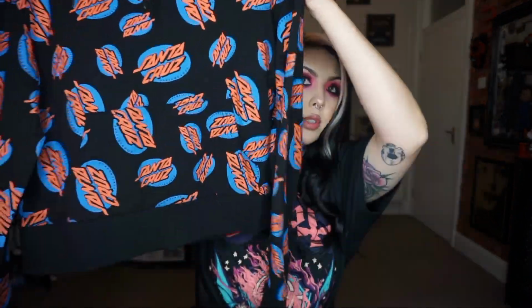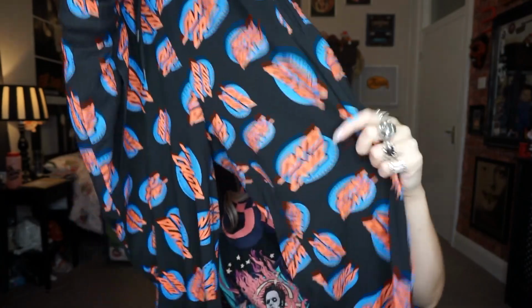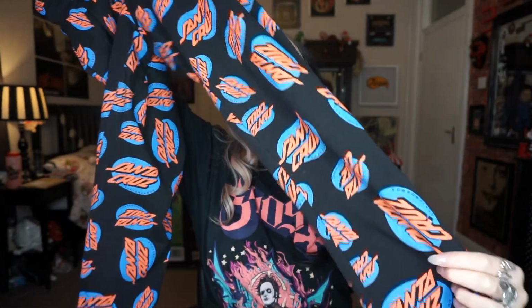I picked up two tracksuits while I was in Vegas. This one is a Santa Cruz one. It's got a cropped kind of hoodie style, and then the jogging bottoms are more like leggings as they're a bit more fitted and they've got zips. The other tracksuit I got was from Champion. I got this in one of the shopping malls in Vegas.